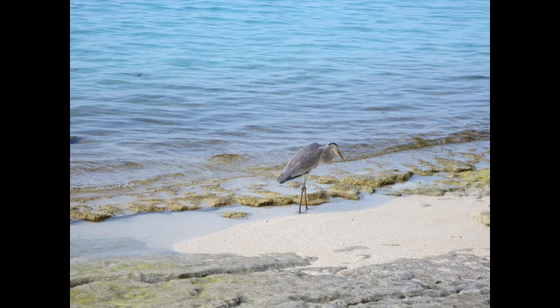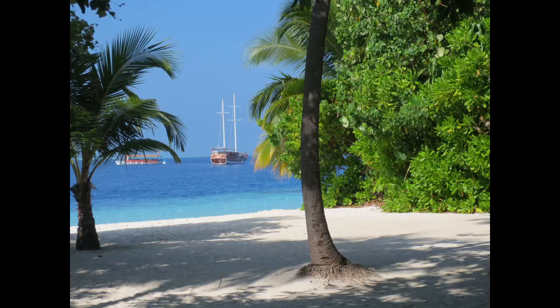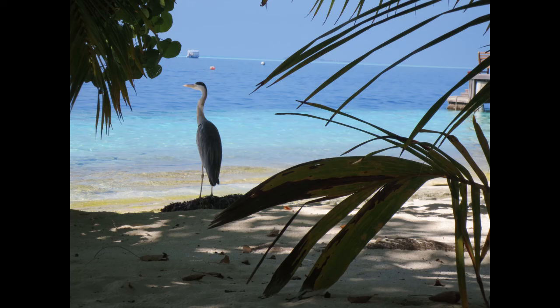Now we're returning to my videos and photos. This is a great blue heron just outside our bungalow. With the dining hall behind us and the sea in front of us, we're finishing our final breakfast on the island. There were herons in front of our bungalow most of the time while we were at the resort. We would like to have stayed longer, but it was time to go home.